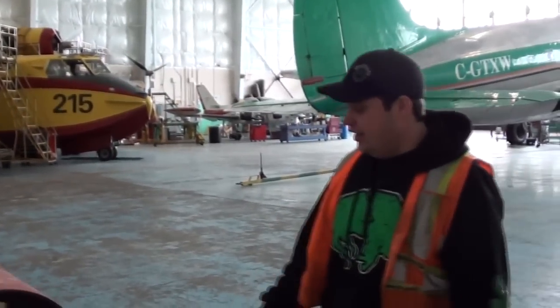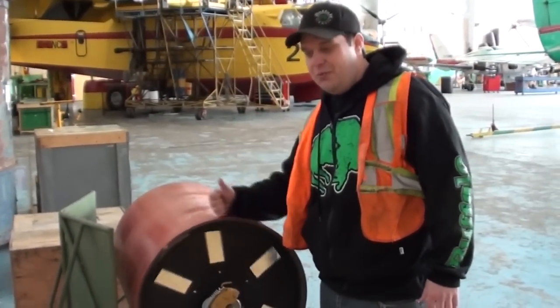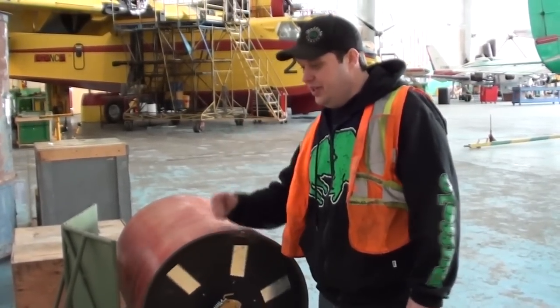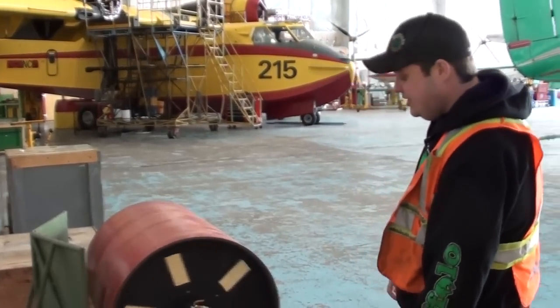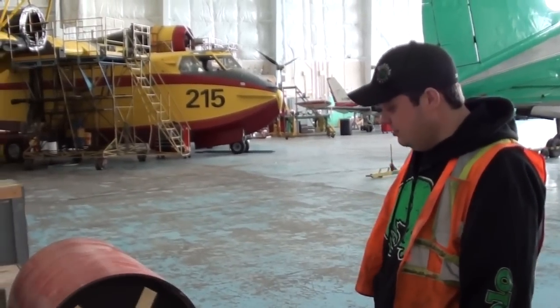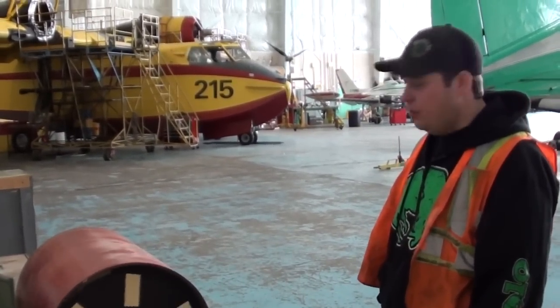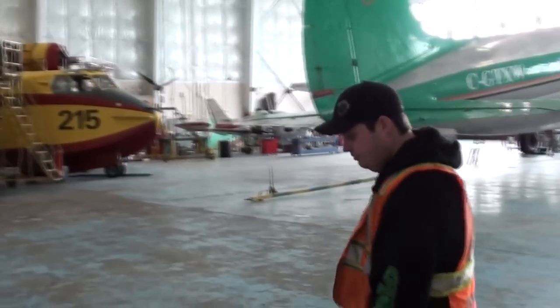Ernie in the DC-4 was at about 45 feet, 200 miles an hour, probably a quarter mile away from the dam, and he dropped it and hit it right dead center. Nailed her. So we brought it out for Ernie's memorial tomorrow. I'm going to clean it up and get everyone to sign it, and we'll hang it on the wall and it can retire.